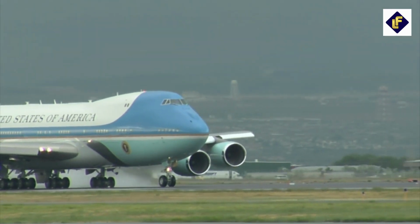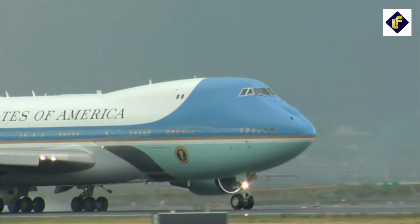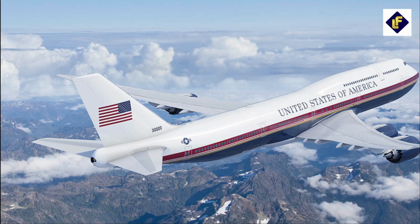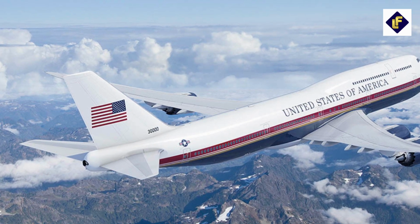For intercontinental sojourns, the Boeing 747-200B, a renowned choice for the president's air travel, is summoned. Notably, this aircraft typically commands a price of approximately $260 million. However, with the infusion of elevated security apparatus, the cost is poised to ascend significantly.